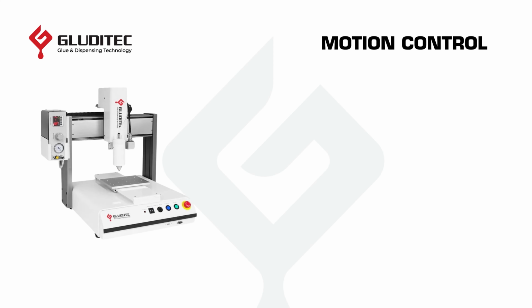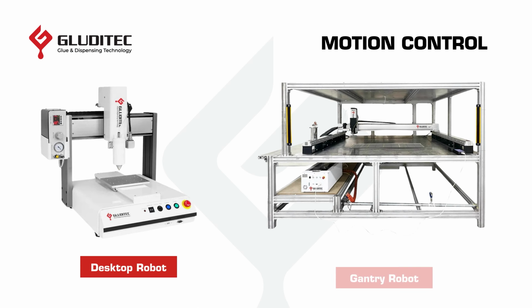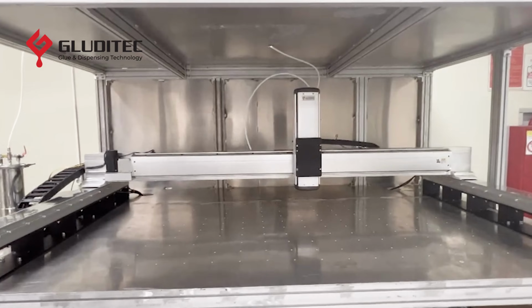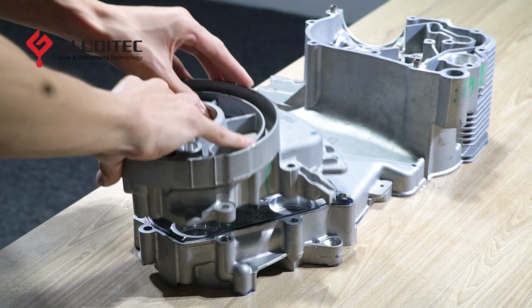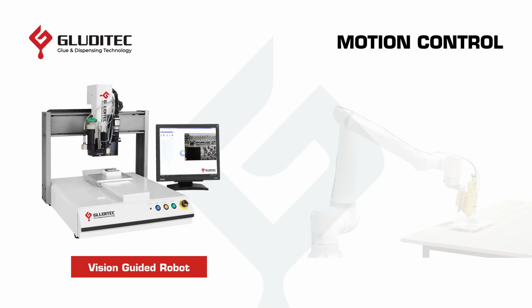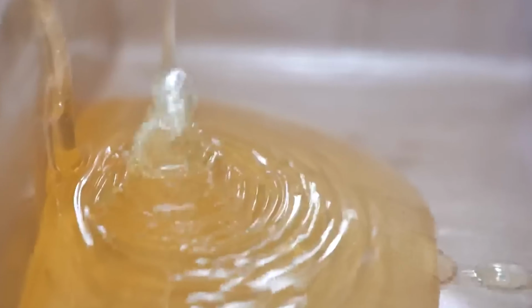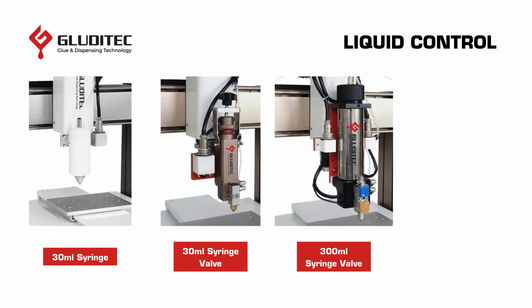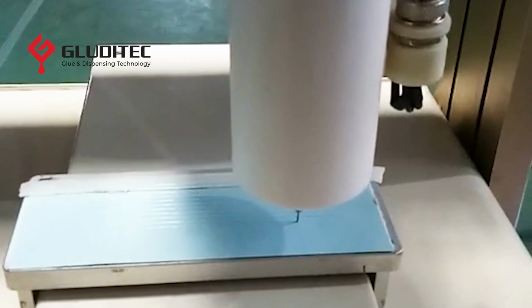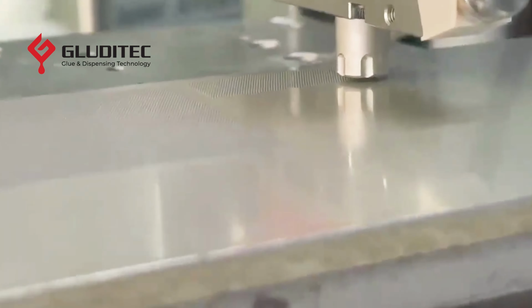In motion control, according to productivity, Gluditec can offer a desktop robot, or a gantry robot with a larger working table for larger workpieces. According to the precision and complexity of the workpiece geometry, we can offer a vision integrated system or a safety six-axis cobot. In terms of liquid control, according to the package size of the adhesive, we can offer the suitable dispensing nozzle for 30 milliliters, 300 milliliters, and especially the high-speed jetting valve for highly productive lines.